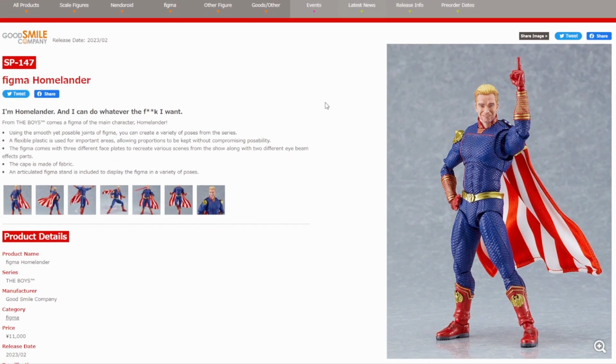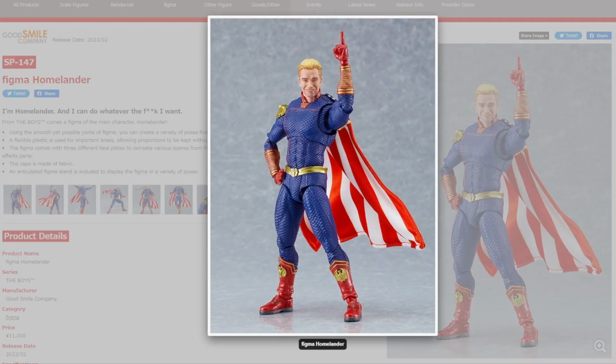Yo, who likes The Boys though? This is such a weird Figma to make. I like The Boys. The Boys is a great show, but I'm not gonna buy this.